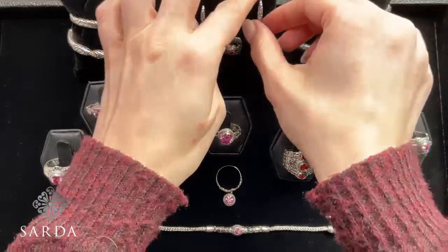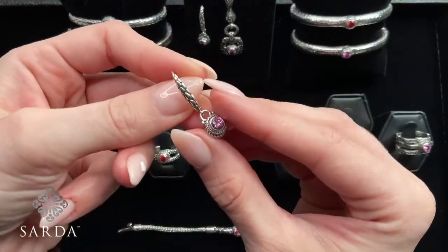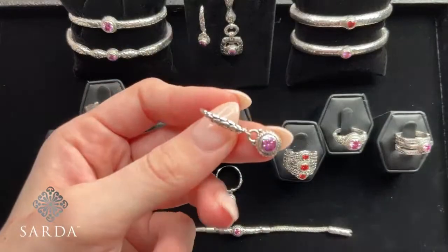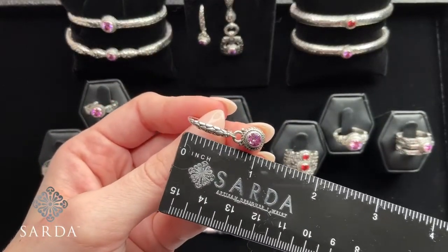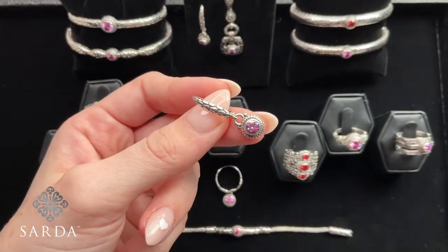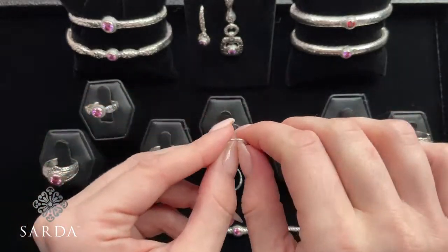Thank you. All right, going in next with these watermark leverback earrings. And these are the pink moissanite. We had one pair left. They're a 5mm stone, and you have two stones, so 0.72 total carats. $139.99. Right at an inch.